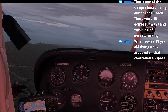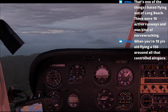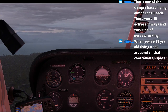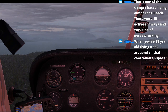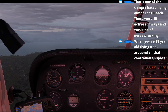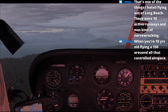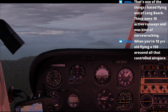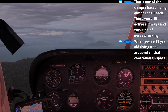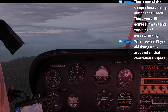Okay, we are officially on base. Luckily the winds aren't bad. When I was flying here the other night, the turbulence was terrible. I mean, the winds were just absolutely terrible. This is actual weather, by the way. I use a weather generator that imports data from the most current METAR from wherever you're flying, and it plops it into the simulator.